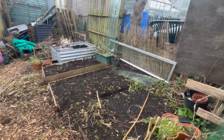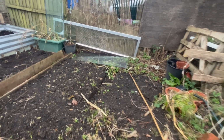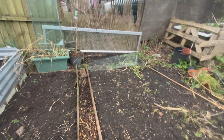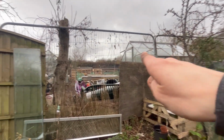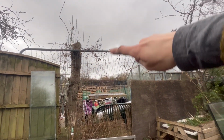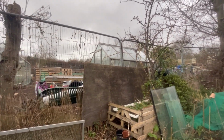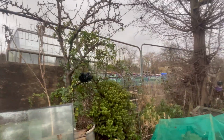And then I've cleared a few beds along here. Still need to pop some weeds in the compost bin, but these are almost ready to get going now. I need to put my bamboo screening up between mine and Fred's allotment. We did have a beautiful apple tree and a beautiful vining plant that went up the back of this fence as well, but he cut it down. So I need to get that sorted so I've got a bit more privacy again.